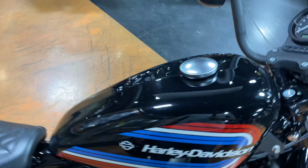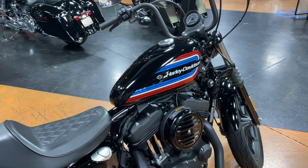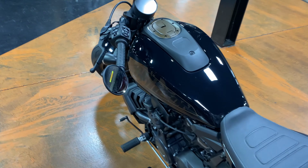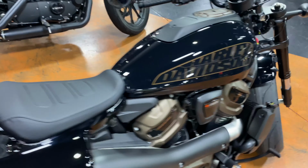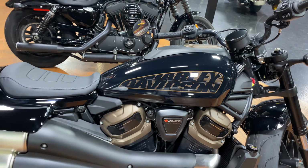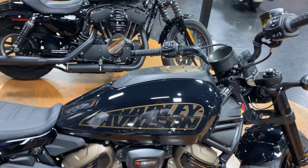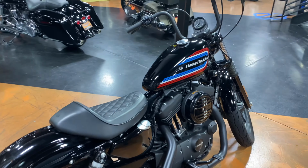Now, one of the things that the Sportster is known for is kind of the little smaller peanut tanks. The 1200 Iron, no exception. This thing has a more shallow tank, but it looks a little longer. Not all of that is your gas tank though. So on your Sportster S model, you're gonna get 3.1 gallons. And on your 1200 Iron, you're gonna get 3.3.